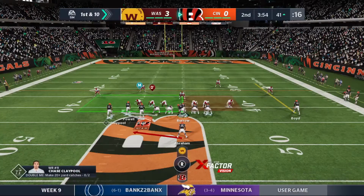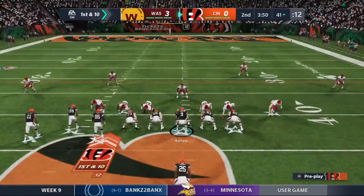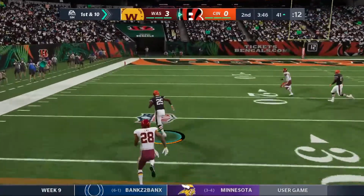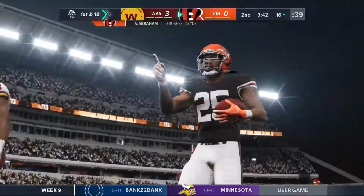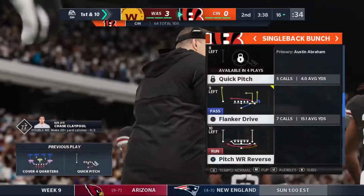Hey, alert 3, alert 3. Check 15, check 15. Check nickel. They'll try the left side. Abraham, he's got the first down here inside the 30 and down to the 16-yard line. 25 yards to pick up there, and also a first down.